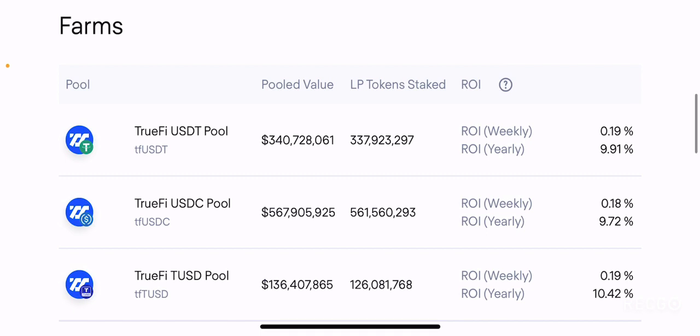But if you see the farms, this is basically where you get some of the most interesting APRs. If you see in the stablecoin pools, you have really decent yields of 9.9%, 9.72%, and 10.42% respectively for different stablecoin pools.